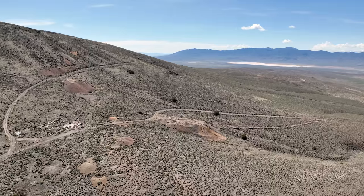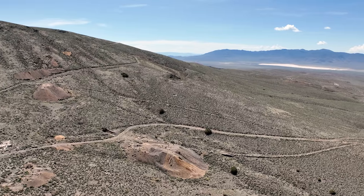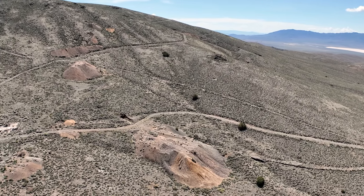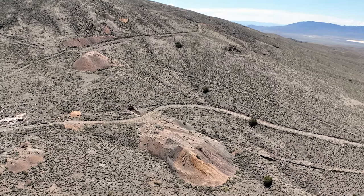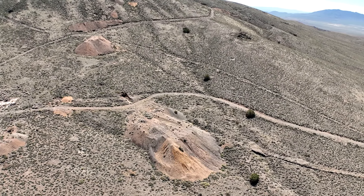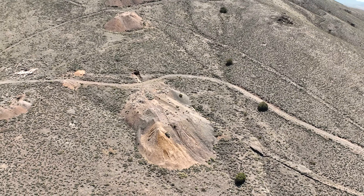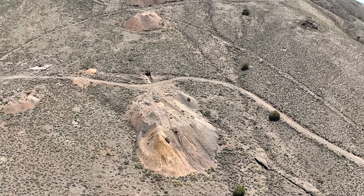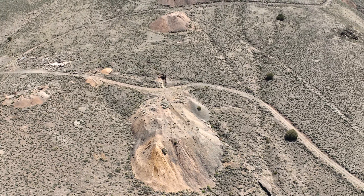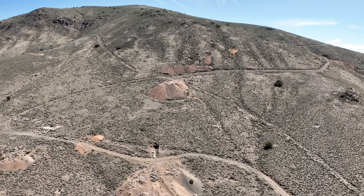Now, pay attention, guys. Remember, I've taught you this in the past. When you see mines like this, you know that the lowest waste rock pile on the hill is more than likely going to be the primary haulage adit. And as you can see here, that is indeed the case, because that's the biggest pile of all. And indeed, right there, we have a portal. Yep. Now we've got 100 feet higher up on the hill, another one.